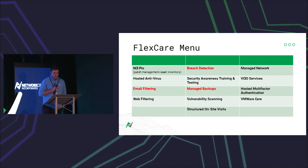Yeah, typical. We're going to cover a few different security segments that are part of FlexCare: NCI hosted email filtering, NCI hosted breach detection, and managed backups. Security is best in layers, and these are 3 solutions to help better protect your end users and your organization.